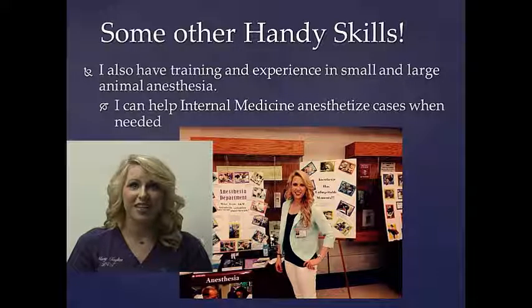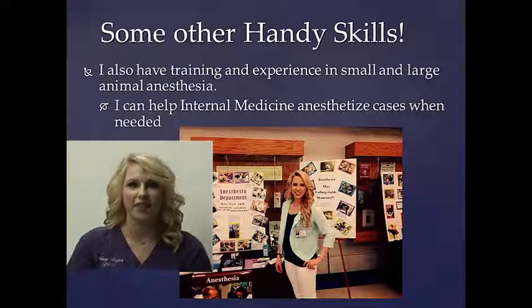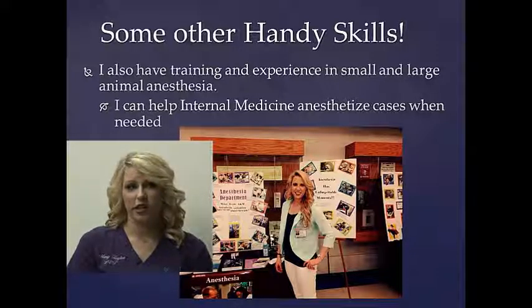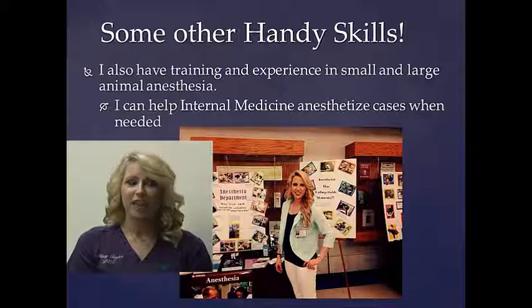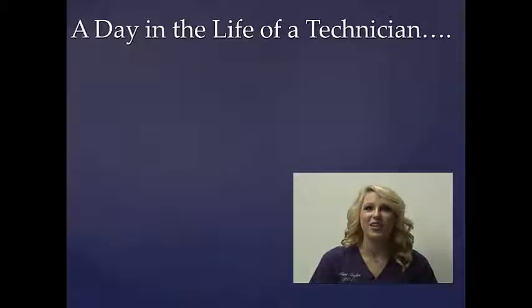And then some other handy skills that I was able to obtain since I've been at Texas A&M, like I said at first, was I had training and experience in small and large animal anesthesia. And that way, now I can help internal medicine anesthetize cases when needed. So now we're going to talk about a day in the life of a technician.